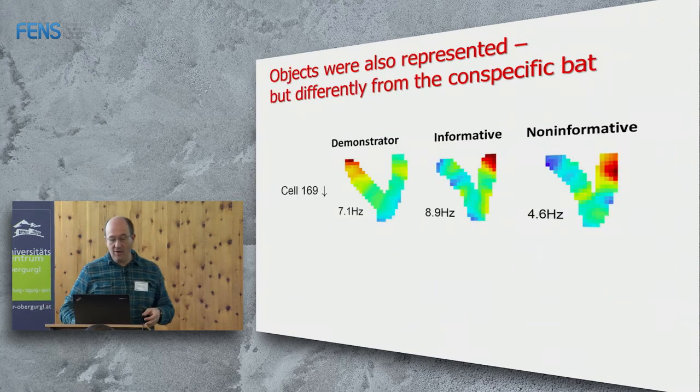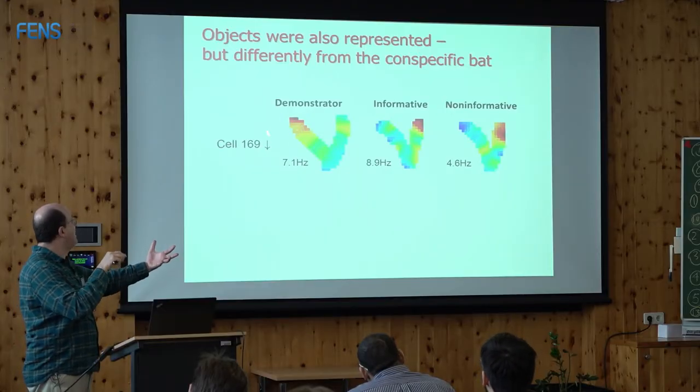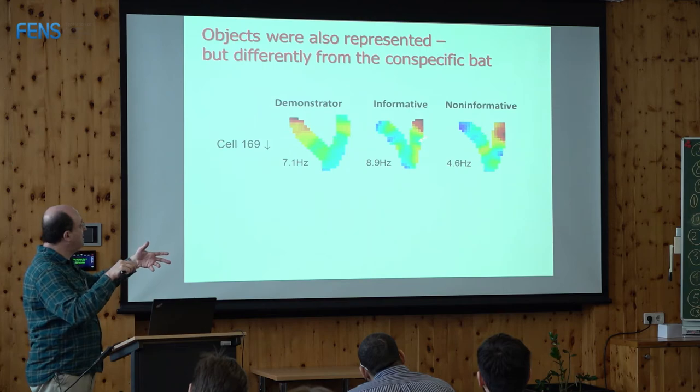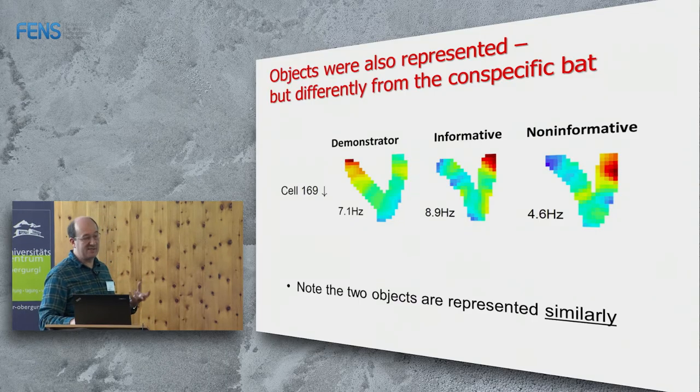And what we found is, this is an example of one neuron. You see that it has a kind of social place field for the demonstrator, for the other bat on this side, but for the two objects, the informative object, the football, and the non-informative object, the cube, it has a place field on the other side. And these place fields are actually similar. So it looks like the two objects are represented similarly and differently from the demonstrator.